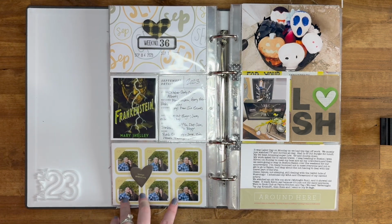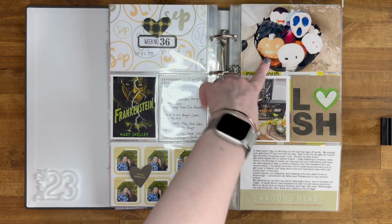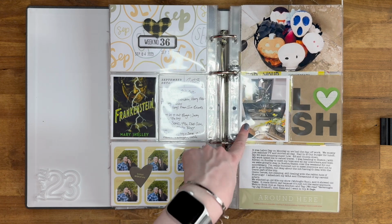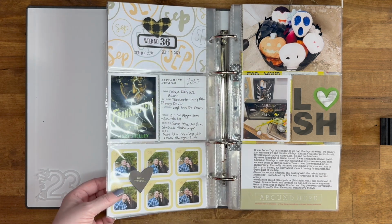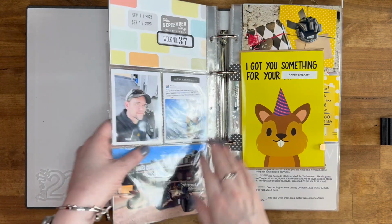Then in September, I was reading Frankenstein. We went to Lush and got all of our Halloween bath bombs. This is that home decor store. We ended up buying this clock right here. And just some selfies of me and Kevin just being silly and doing selfies.